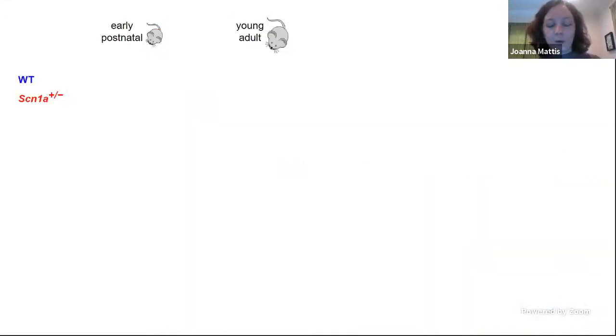Because the corticohippocampal circuit has been shown to be developmentally regulated, and because Dravet syndrome is a developmental disorder, we interrogated the circuit at 2 different time points. We tested early postnatal mice, P14 to 21, and young adult mice that are mostly in the P50s to 70s range. So these are mice in which the phenotype is just beginning to emerge, and then mice that could be considered to be in the chronic stage of the disease.